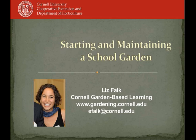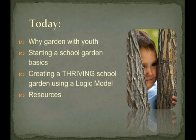So I'm going to jump right in here. Before we can start a school garden, we should discuss a little bit about why it's even important. Why are we going to garden with youth? We'll go through that pretty quickly. I have a feeling most of us have a general idea of why it's important. Then we'll discuss some specifics to starting a school garden, some basic things that I think are really important to keep in mind. Though the title of the talk is starting and maintaining a school garden, I actually think we don't just want to maintain school gardens. We want to create school gardens that thrive. To create this kind of environment, I'll be sharing a tool with you, which you might already have, called a logic model, that we use a lot in the work that I do with Cornell Garden-Based Learning. It's an amazing tool, complicated at first perhaps, but really easy to use. And then we'll go over some resources for you to take home with you.